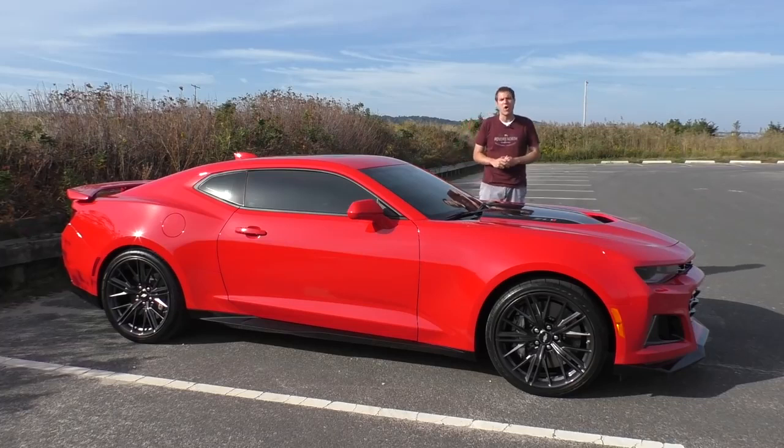And that's just what it is, but General Motors doesn't screw around anymore. They're not just throwing big motors in cars they haven't put a lot of engineering into. This is a serious car, and it's really well done, and you can tell the moment you take it out on the road. So that's the Camaro ZL1.